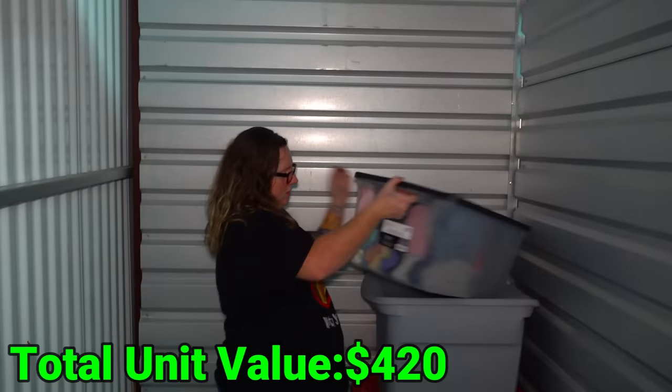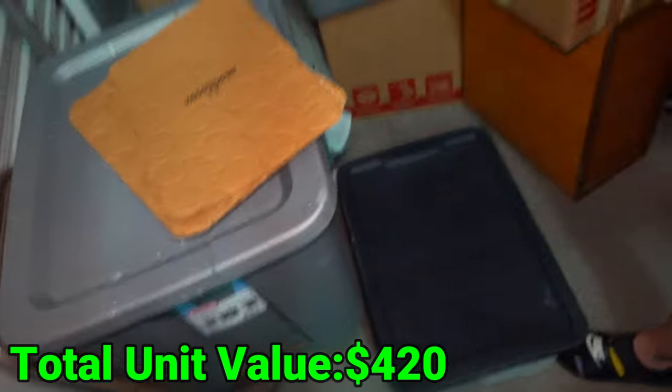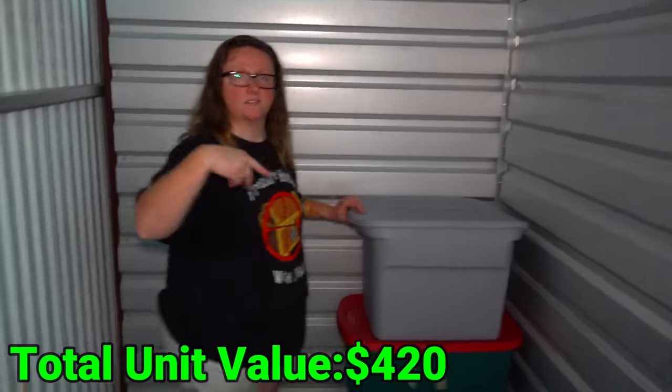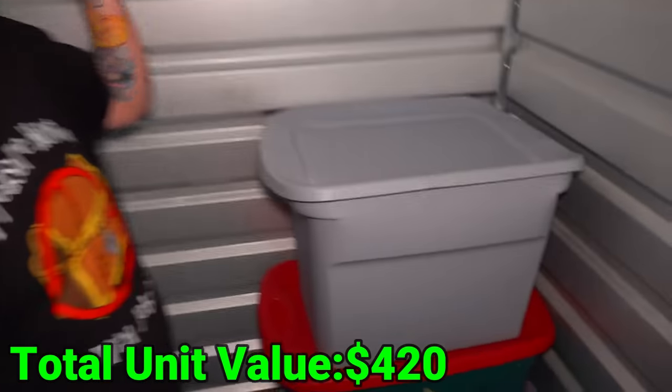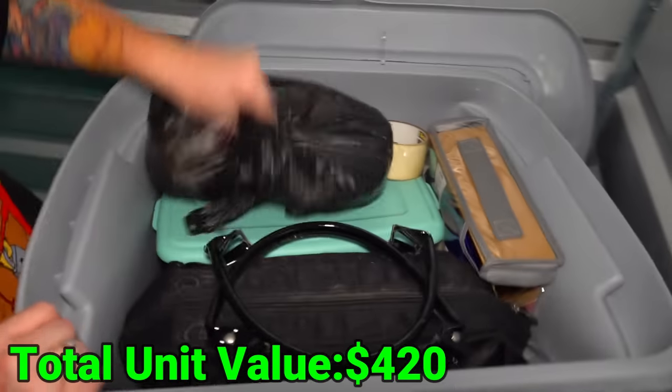So this clear tote right here is just all nicely folded closed. So I'm just going to drop this here. Donations. And you want to come in here? Sure, we can do it that way. It's a nice stack. We can change the angle a little bit. Right here. Oh, I see it. All right, we have some randomness in here.